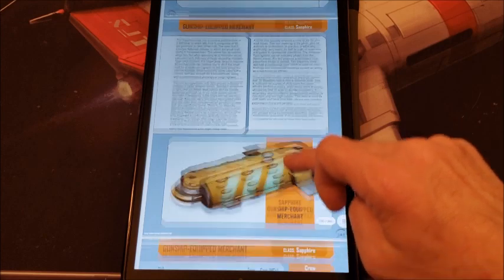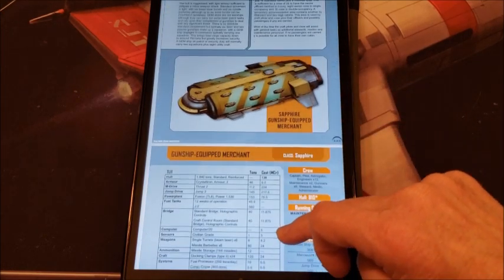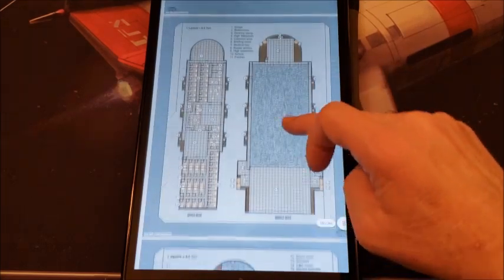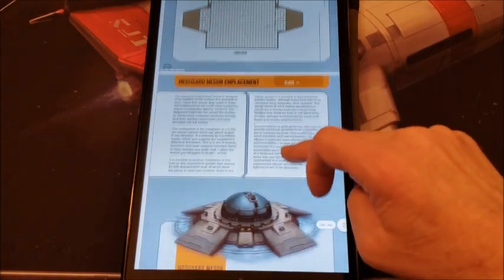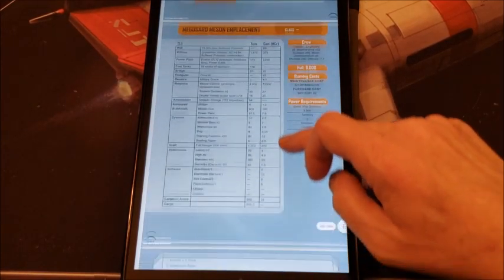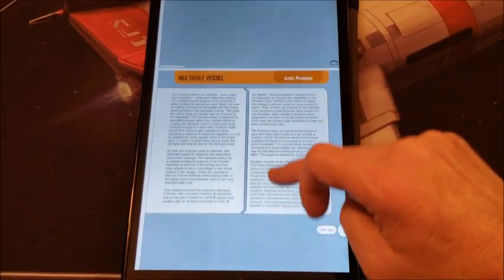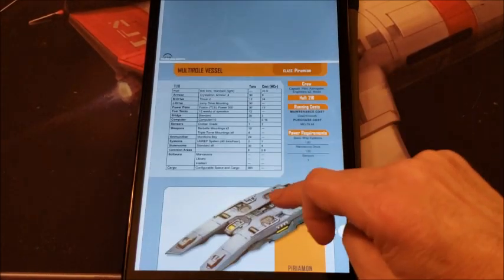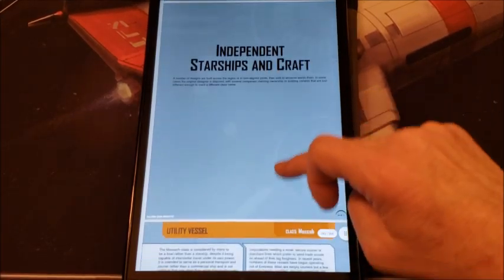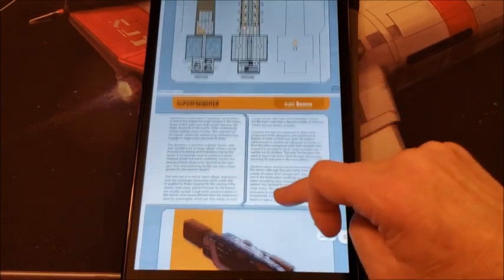Gunship equipped merchant. This guy is displacement of 1,840 tons, which is interesting because it's not rounded to the 100. I do like that Traveler, for the most part, does round to the 100. It makes life easier. And Rankard Union vessels and independent starships and craft utility vessel right there.